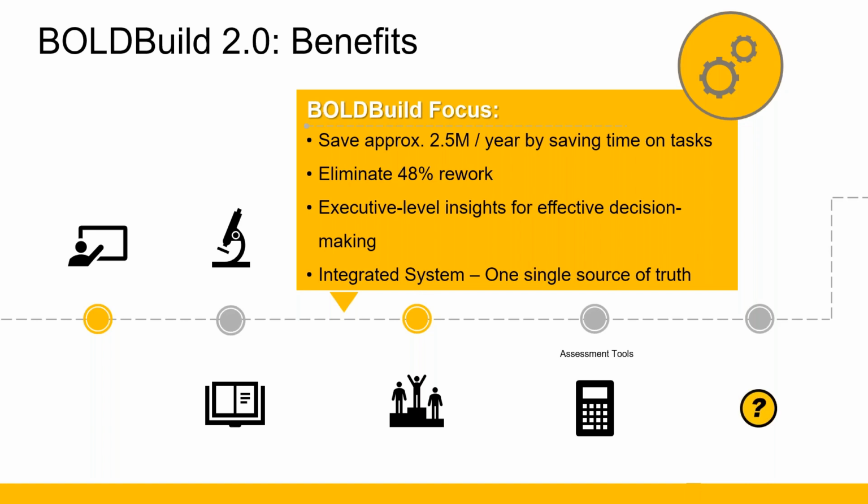And then we have one single source of truth, because all of the apps that I will be sharing with you, the sales app, the project management app, the field operations app, they're all integrated. They're all built on the same platform. So you have all that data visible to you in real time. As soon as your foreman submits their time, your project manager sees it. As soon as a material is received on site, your project manager sees it.